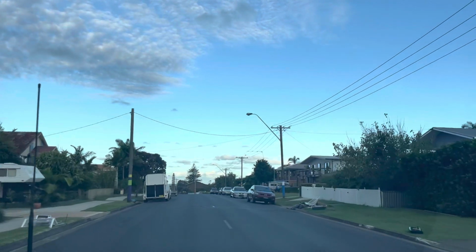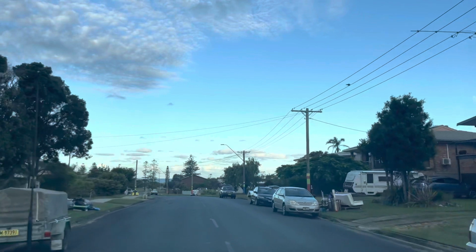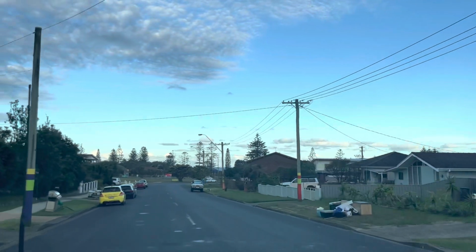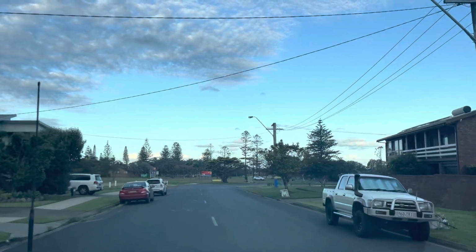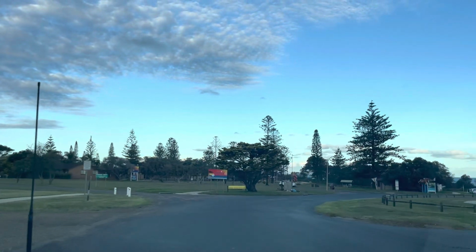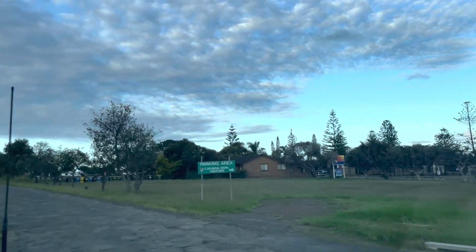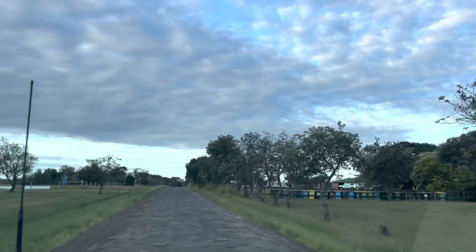It's a sleepy little village. About an hour's drive north of Newcastle. Got a caravan park, a little village that you've just seen. Now what we're doing here, we're turning left up here, we're going to a little place called Mud Bishops, which is the inlet, or more or less the outlet of the Manning River.